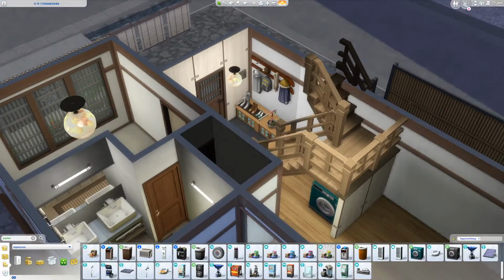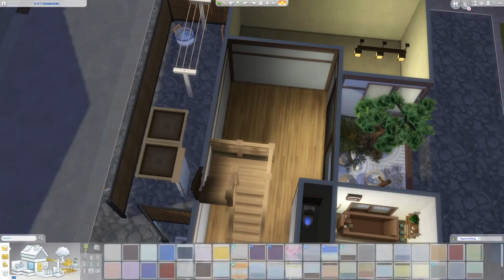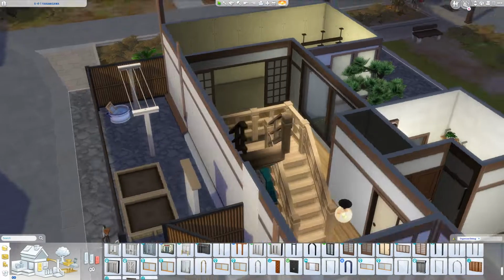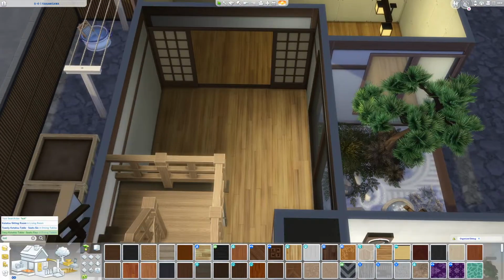And then I was able to squeeze in this tiny little laundry nook, which I liked. I think it might have been a little bit more traditional to have it in the kitchen, which is how it is here in Brazil. We have our laundry area in the kitchen, but I like that detail.